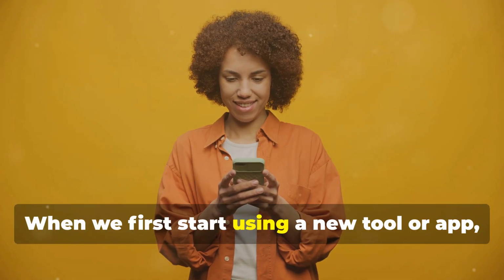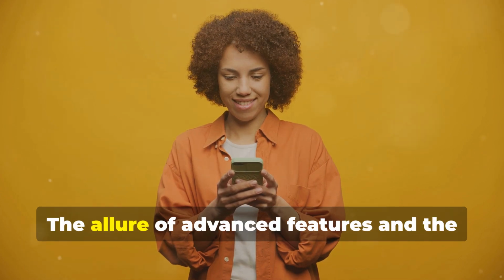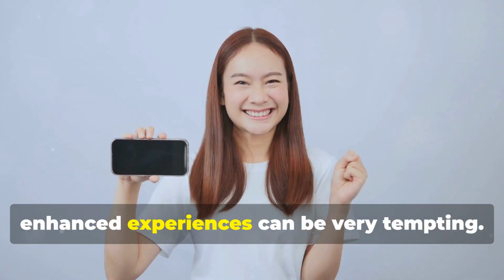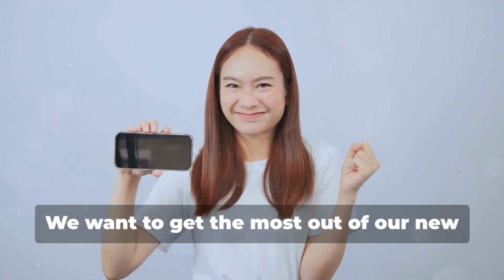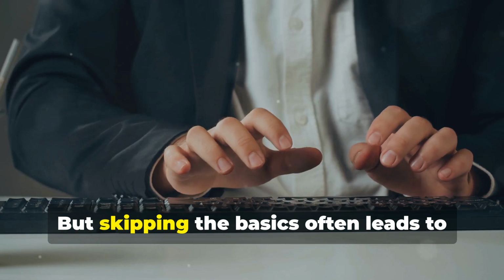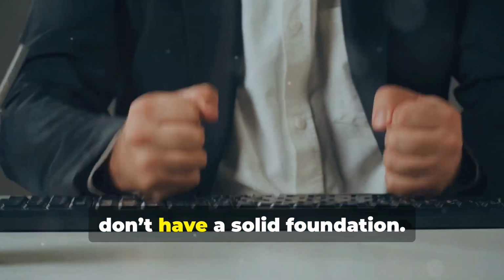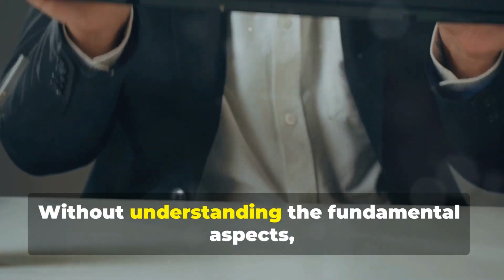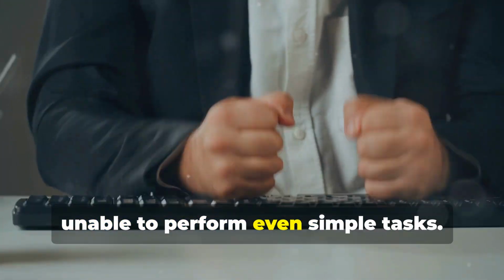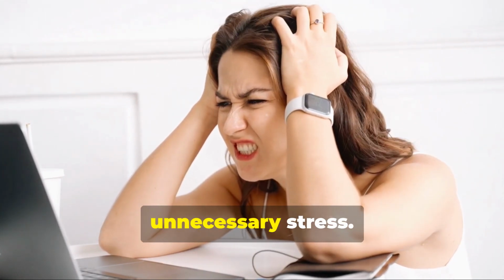When we first start using a new tool or app, we want to dive right into the cool stuff. The allure of advanced features and the promise of increased productivity or enhanced experiences can be very tempting. We want to get the most out of our new gadget or software as quickly as possible. But skipping the basics often leads to frustration and confusion because you don't have a solid foundation. Without understanding the fundamental aspects, you might find yourself stuck, unable to perform even simple tasks. This can lead to a lot of wasted time and unnecessary stress.